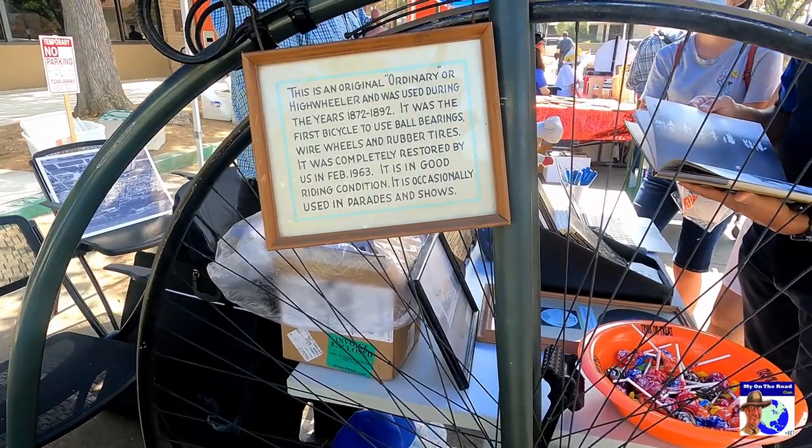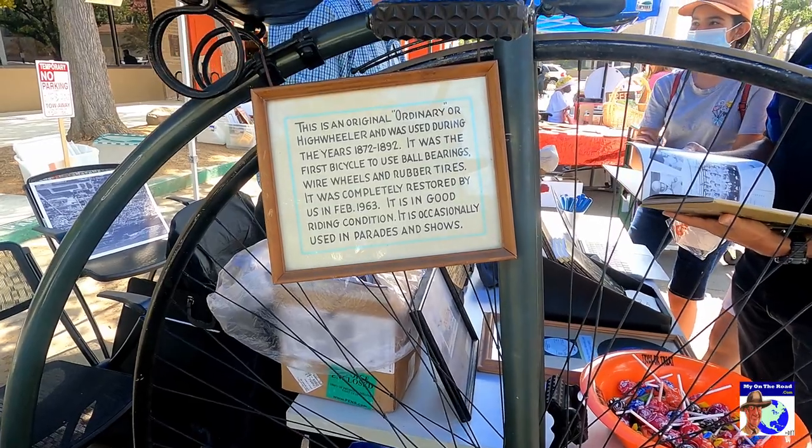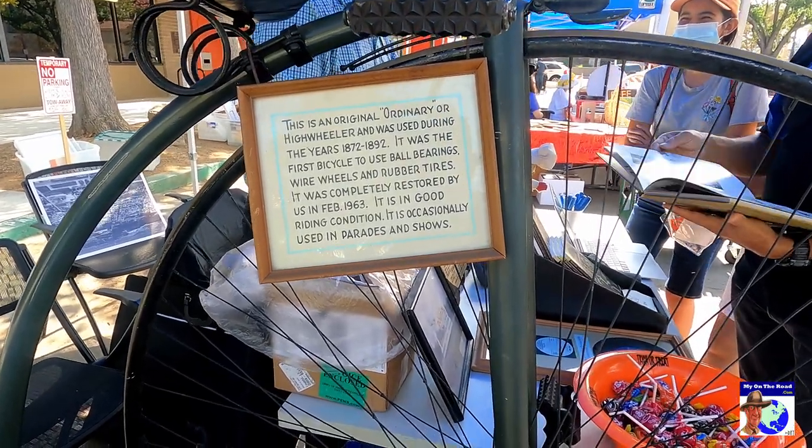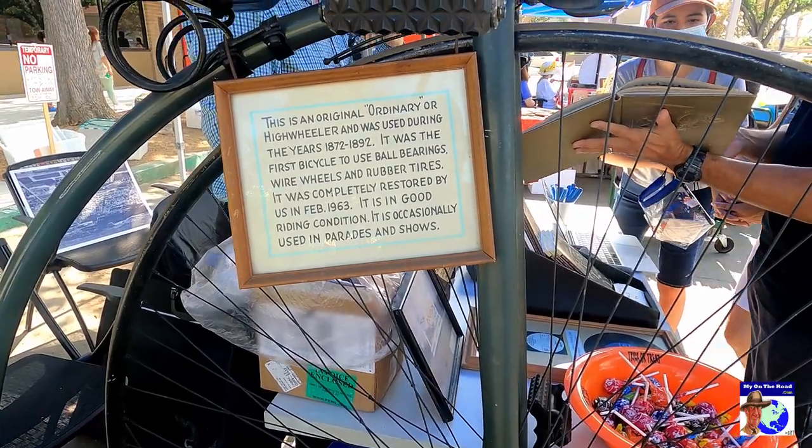Might want to read this here. It says this is an original ordinary or high wheeler, right? 1872 to 1892.